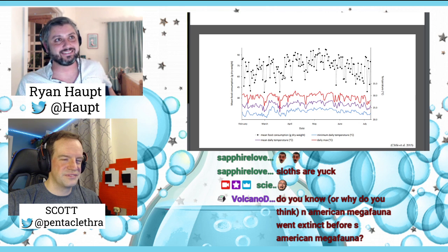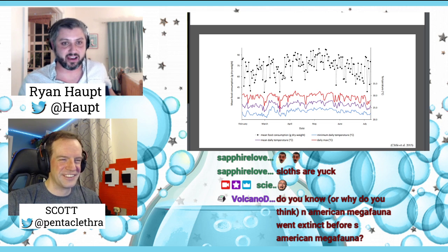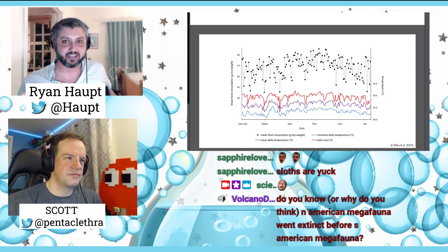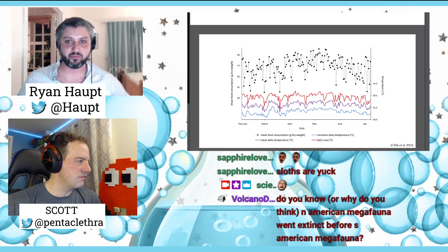A sloth's stomach is up to a third of its body weight, so that's a huge amount of mass for this tiny animal climbing around the trees. What we found is that when it was warm out, they ate more. When it was cold out, they ate less. We think what's going on is, if they're fermenting all of this stuff in their stomach, and the fermentation is happening faster when it's warm out, their stomach is emptying out more quickly, and they need to eat more to keep their stomachs full. And if that fermentation is slower when it's cool, they might not need to eat as often because their stomach isn't emptying out as quickly.